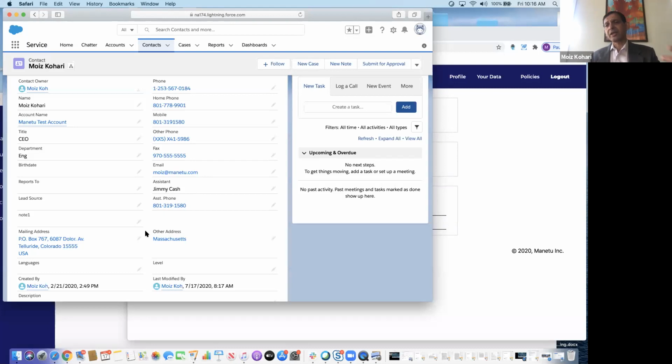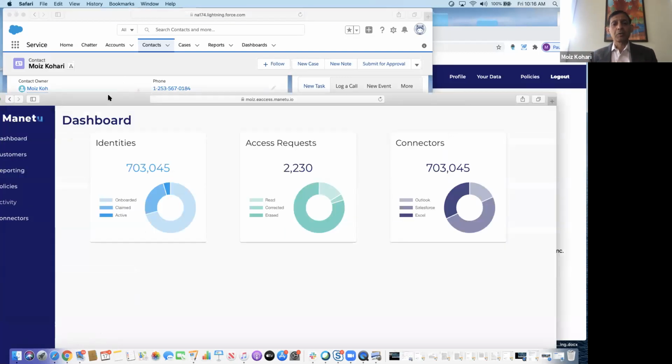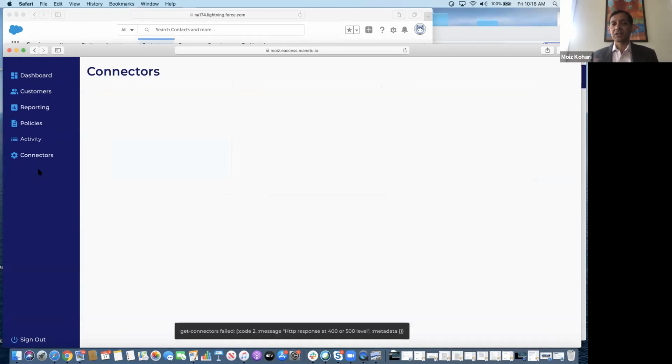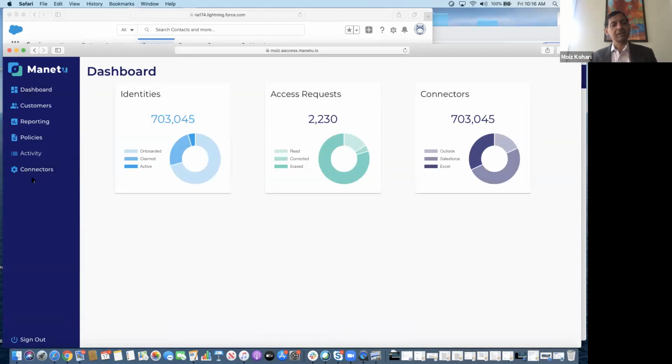Typically, a large organization will have not only one or two of these target systems, they'll literally have hundreds of them. And in order for you to actually update or even gather information from these target systems, it's a very onerous process. What Manetu does is we allow our enterprise clients to log into an administrative portal. This administrative portal allows them, based on the clients, to look at exactly what connectors we have made available to them.